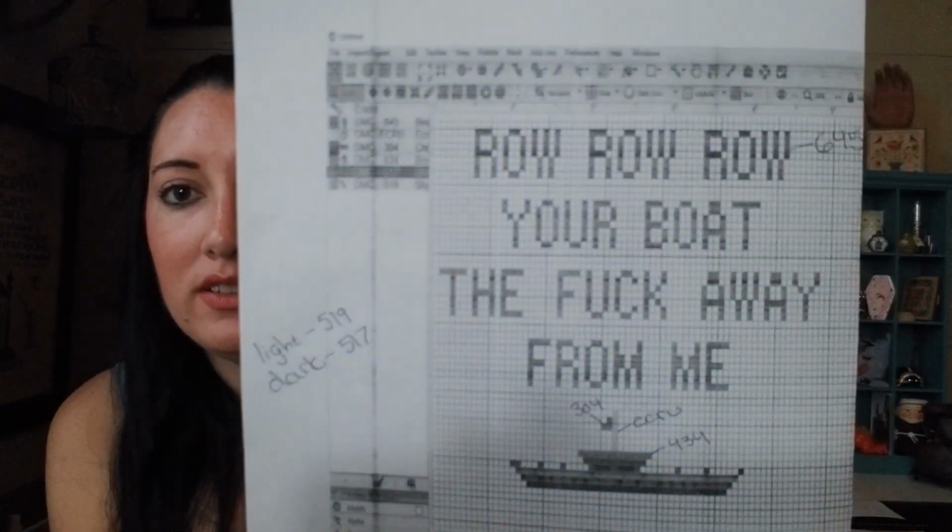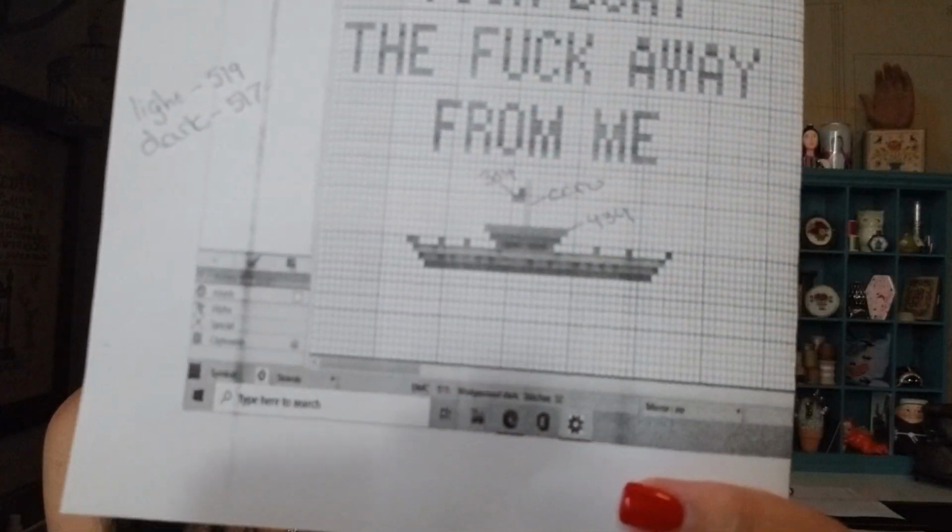So the next piece I will be working on, if kids are in the room, row, row, row your boat the heck away from me in a little boat. Yes, this one will probably not be in the classroom.